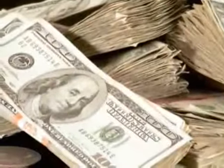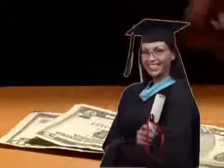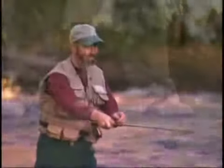Eliminate federal taxes, and you'd have more money in your pocket, more money to take a vacation, more money to pay off loans, more money to save for retirement.